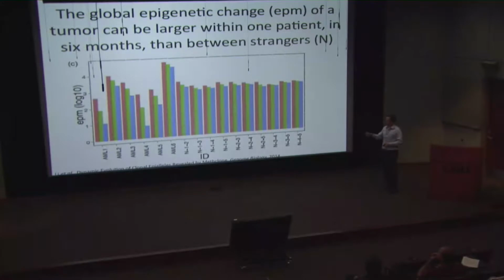But what's interesting in this paper we just published this fall is that if you take normal individuals and compare them at 3 different statistical cutoffs, the difference between one person within 6 months epigenetically can be different than complete strangers that are different ages. Even though epigenetics and age is a drift, you can see in some patients they don't change as much, but others do. Within 3 or 4, sometimes 6 months, they have a greater number of sites that are clonally selected in that patient than complete strangers. And so this means that this epigenetic state can actually change very fast.